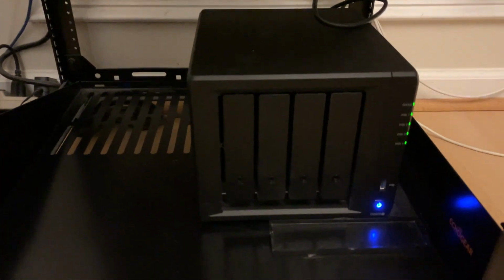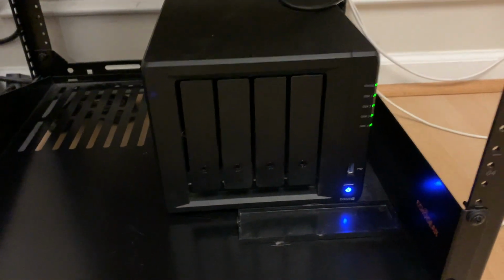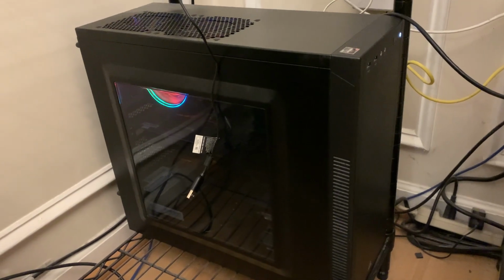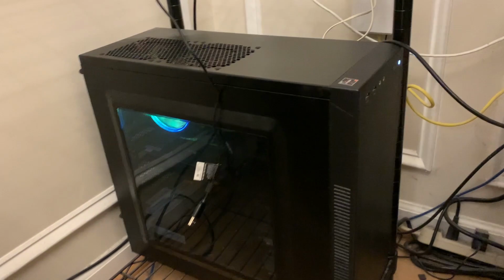At the bottom of the rack, I have a Synology NAS. That has about 30 terabytes of data in it, but some of it's lost to redundancy. Over here is my Plex server. That has about 22 terabytes of storage in it. A little over 9 are used. So I've still got over 10 terabytes free in here.